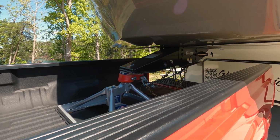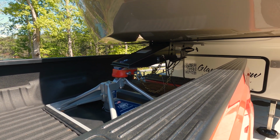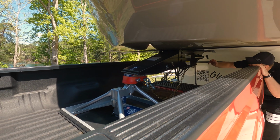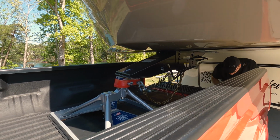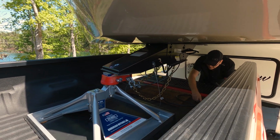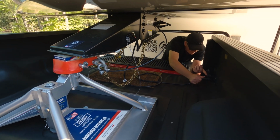Once it gets on the ball, I'll wait till it's fully seated, till all the weight's on it. Okay, all the weight's on it. Then you just take a little lever, push it in, lock it over. So that unlocks it, that locks it. That's all you gotta do. And there's no doubt, if that lock goes in, it's in. And then we'll hook up the brake cable.